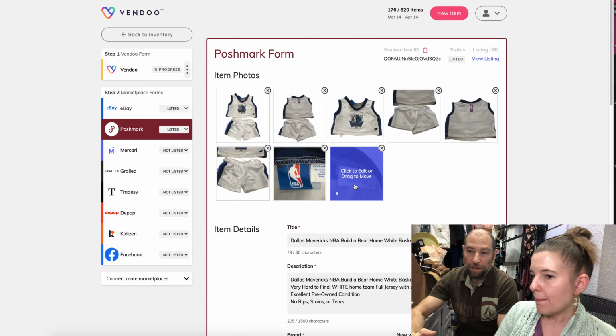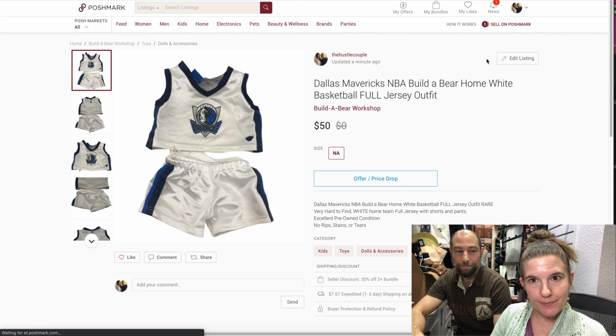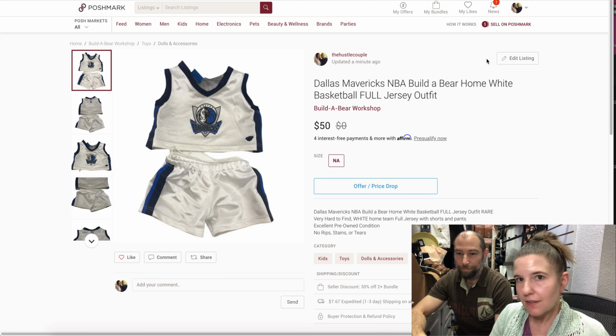And then if you want to check it, make sure you just click on view listing. View listing. It should take you right to it. Boom. There it is. But my old listing isn't there anymore. I deleted it. I've relisted it using Poshmark. If you have Vendoo, you just delist, relist in Vendoo. And that's fine. You can do it on multiple platforms.